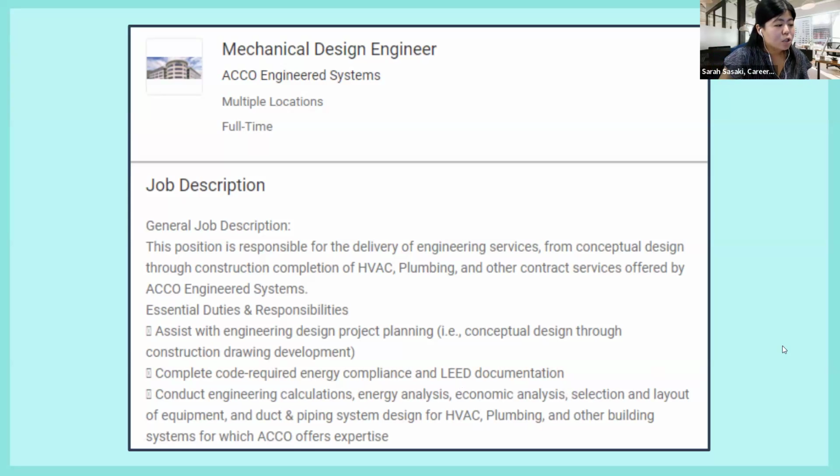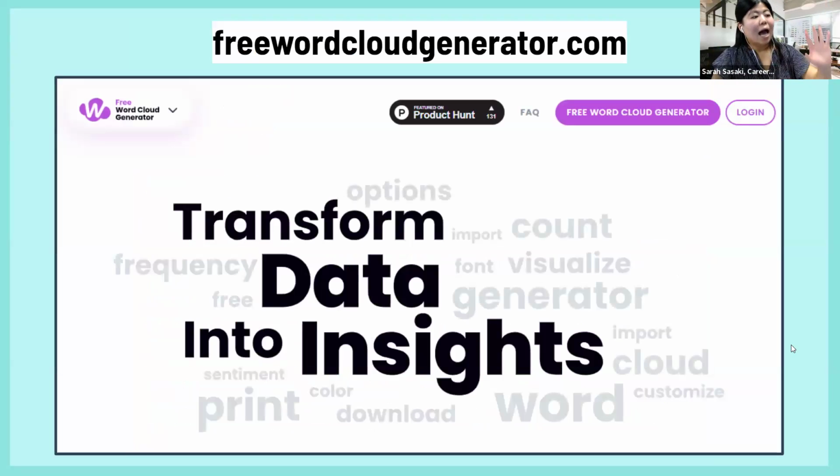But also what you can do is, with this job description, if I copy that, I can paste it into this resource, which is called freewordcloudgenerator.com. And what this does is, for whatever text I give it, it's going to pull out the words that are coming up the most often from that description, to give you a quick way of seeing what are the top keywords that are popping up.